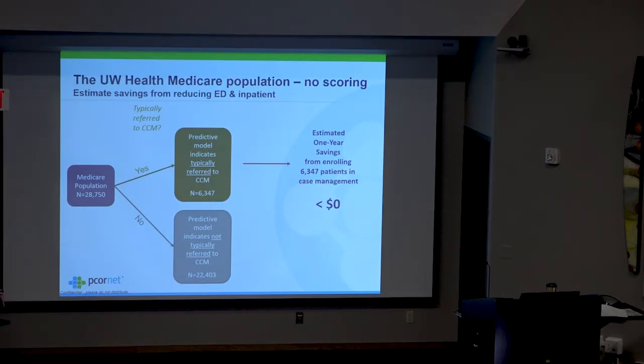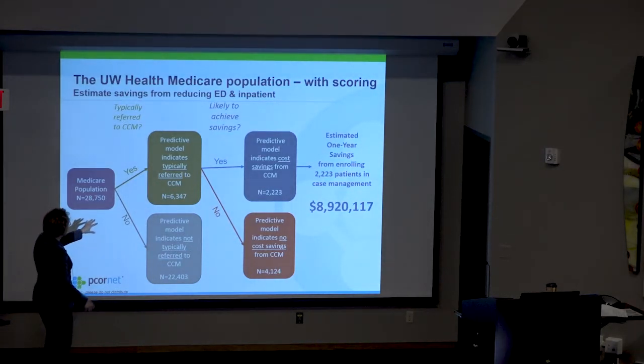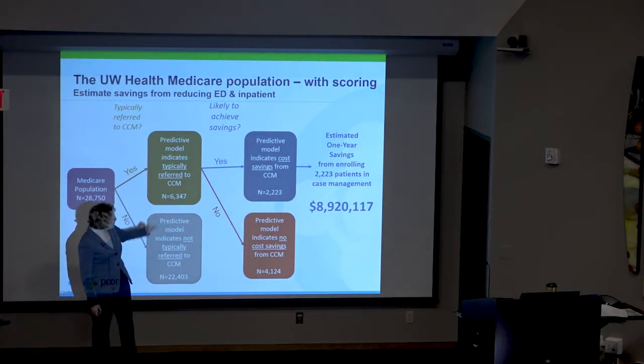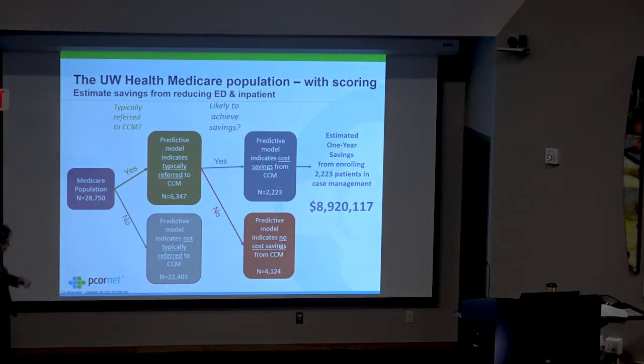So the next thing we did then was we implemented the scoring system on this population. We took these 6,000 patients and split them out into the people who the predictive model indicated would have cost savings from case management, and those that said there would not be any cost savings from case management. There were about 2,000 patients, so about a third of patients who were going to be benefiting, at least with respect to the ED visits, inpatients, cost savings, and so forth. Now, this is the point at which I say, of course, this is only one definition of outcome, one definition of benefit.